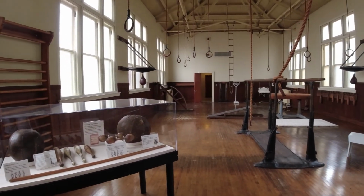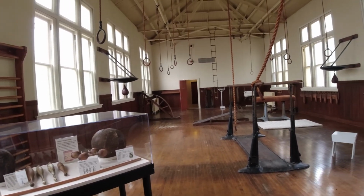We are in the gymnasium at the Fordyce Bathhouse. This is wild.